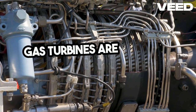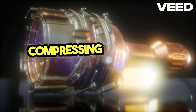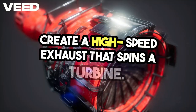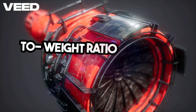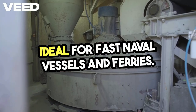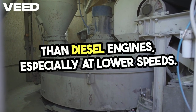Gas turbines are another fascinating option. They work similarly to jet engines, drawing in air, compressing it, mixing it with fuel, and igniting it to create a high-speed exhaust that spins a turbine. Gas turbines are known for their high power-to-weight ratio and quick acceleration, making them ideal for fast naval vessels and ferries. However, they tend to be less fuel efficient than diesel engines, especially at lower speeds.